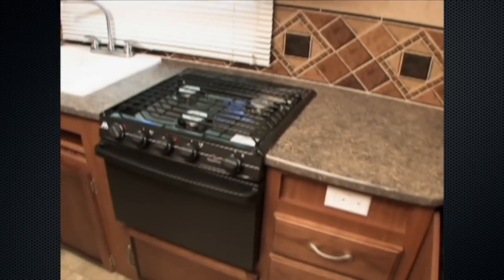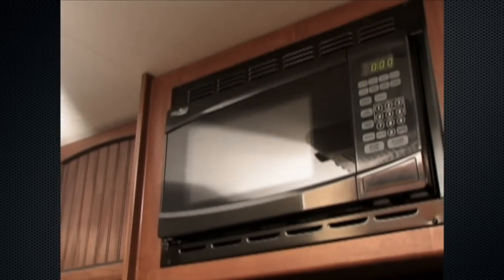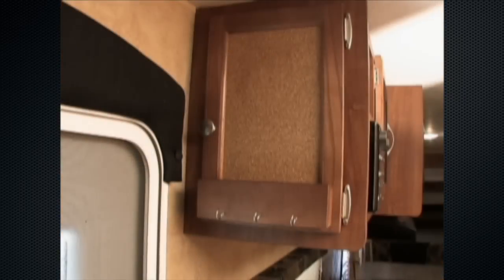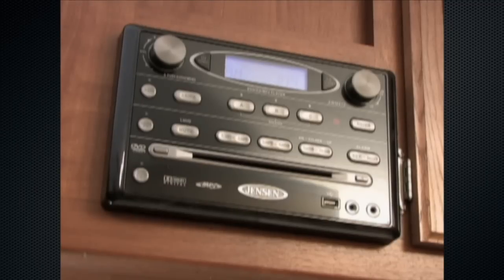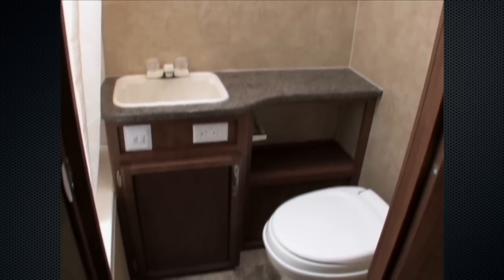A full array of hardware complements the galley, including the 3-burner stove, deep dual-bowl sink, and of course, the microwave oven. The flat-screen TV can be swiveled to face the lounge area for viewing comfort. A key rack is conveniently near the entry, while monitors and system controls are grouped behind the cabinet door. The stereo entertainment center is likewise close at hand. The compact bath includes some storage space and includes functional toilet, sink, and shower spaces built to fit full-size adults.